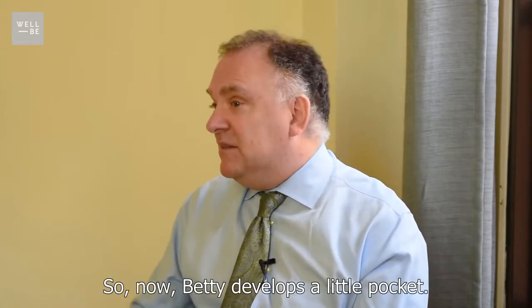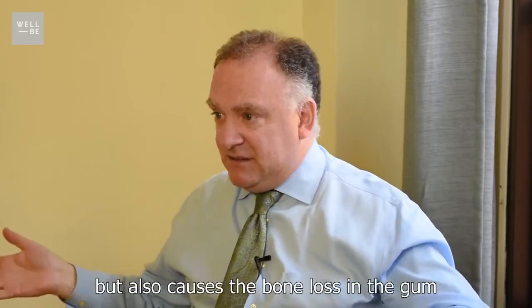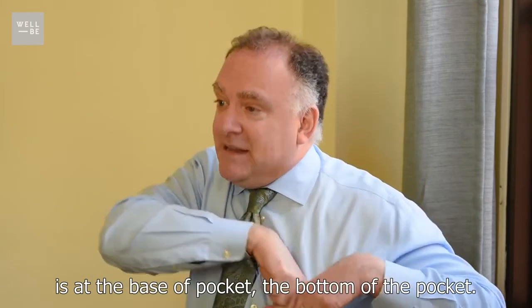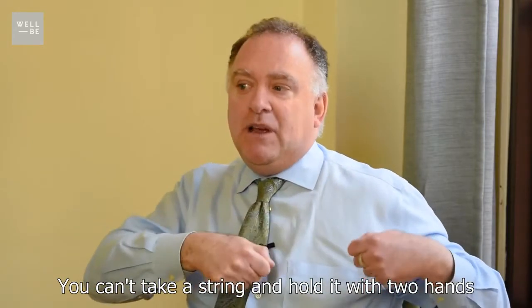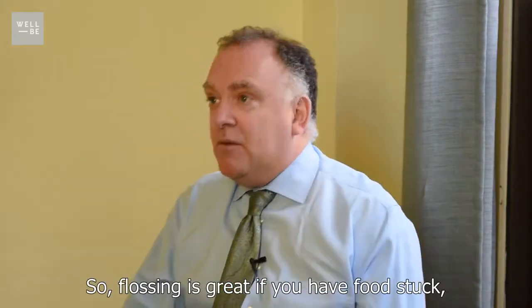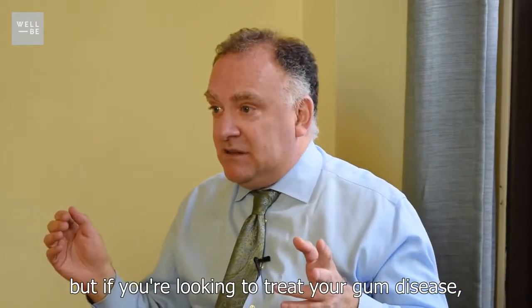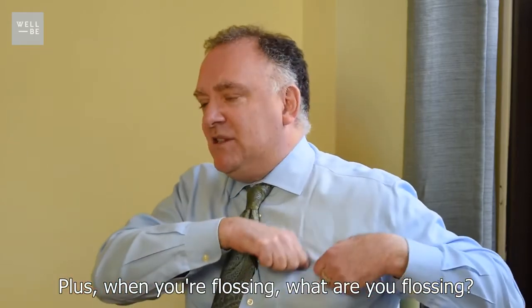So now Betty develops a little pocket. The bad bacteria that causes this systemic disease, but also causes the bone loss in the gum, is at the base of the pocket, the bottom of the pocket. You can't take a string and hold it with 2 hands and get to the bottom of the pocket. So flossing is great if you have food stuck, but if you're looking to treat your gum disease, flossing is a waste of time.